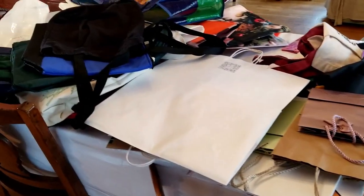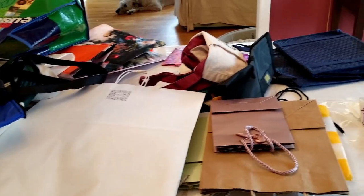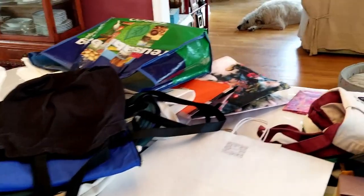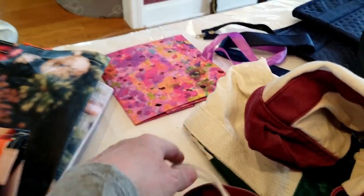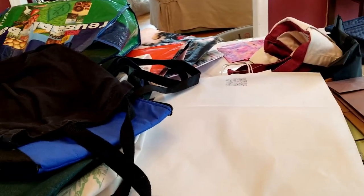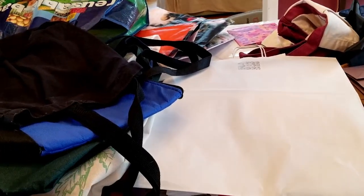These are just all the bags that I've collected. I'm going to sort through them. I do like to keep a variety of bags on hand, but yeah, this is way too much. I can already see over here is a gift bag. It doesn't belong down here, so I'm going to put that upstairs. But I'm going to sort through, pick out the ones I want, recycle the ones I don't want, and donate the ones that are good but I really don't want to keep.